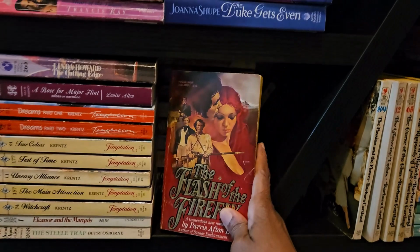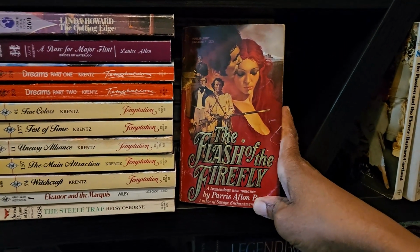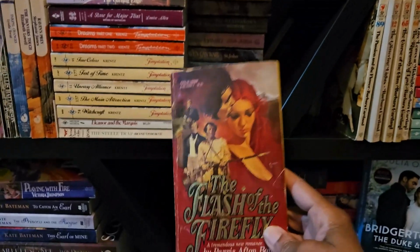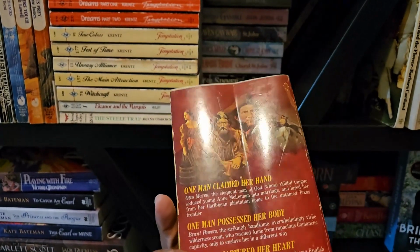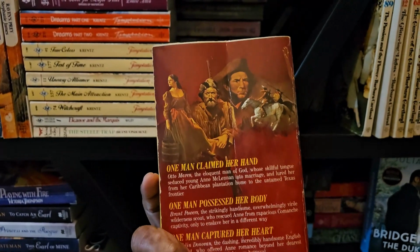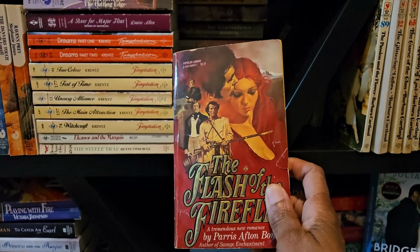And I picked this up for the cover. The Flesh of the Firefly by Paris Afton Bonds. But look at that cover. They got everything on it. Love it. And then it's also on the back. Why don't they do covers like this anymore? Look how that pops out. Look how that red pops.